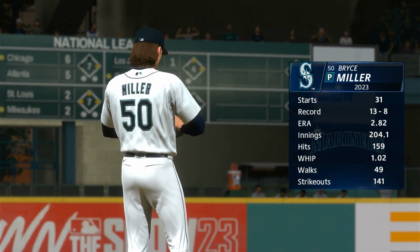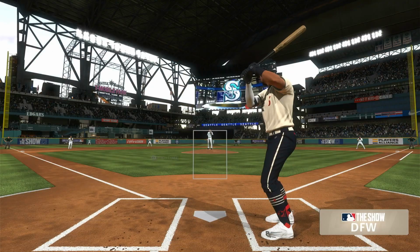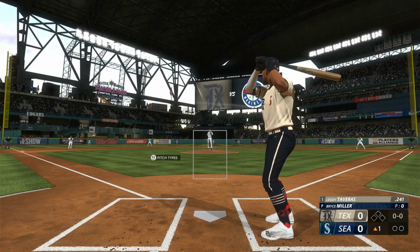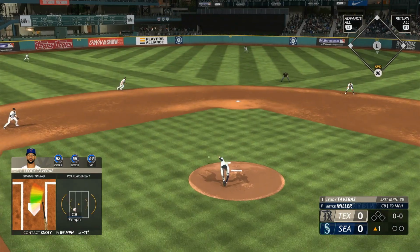About to get started here. And toeing the slab in this one, Bryce Miller. What do you have on him? Boog, pitched into the seventh, earned the W in his last start. He really needed that one. Well, this team needs another one today. We'll see if he can carry that performance into this game.